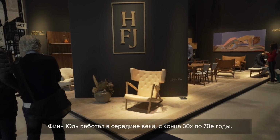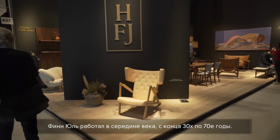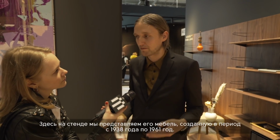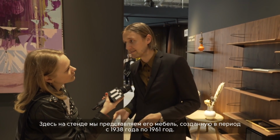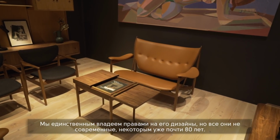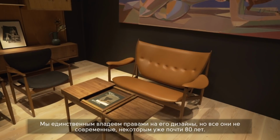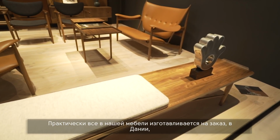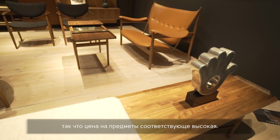The designer, Finul, is a mid-century designer. He designed from the late 30s up until the 70s. So at the booth, we have furniture from 1938 up until 1961. We have the sole rights to his designs, but all of them are up to 80 years old. Furniture which is, to a high extent, made by hand. It's made in Denmark, so the costs are also quite high.